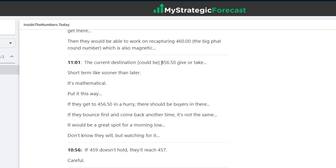Now I went to work. By 11:01, the current destination could be 456.50, give or take. If they get there in a hurry, should be buyers in there. If they bounce first and come back another time, it's not the same. You know that routine. However, it would be a great spot for a morning low.